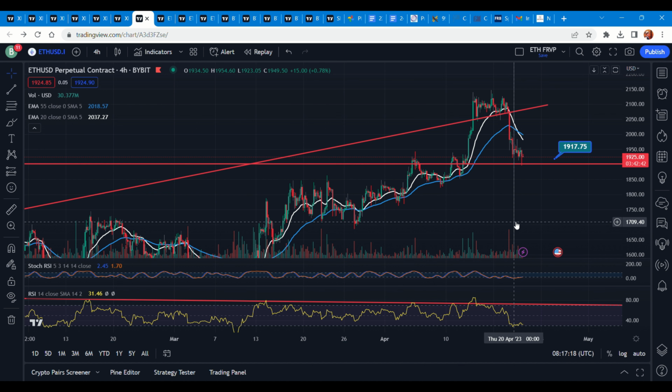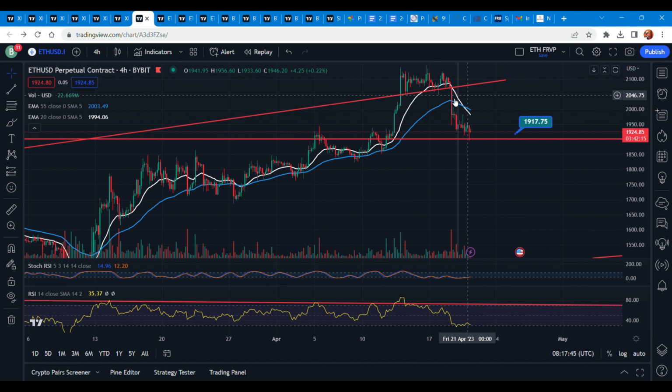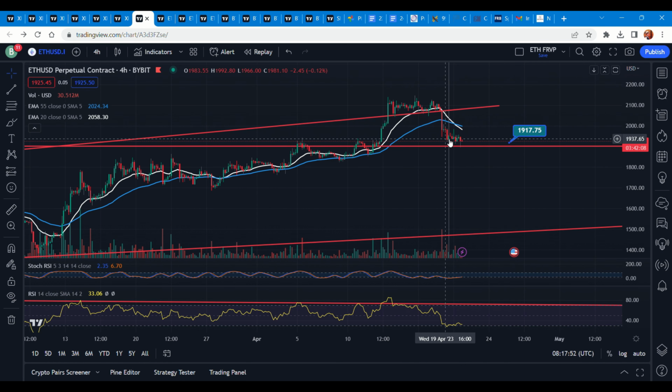Unfortunately, ETH hasn't given us backtests to get into a trade. I tried to get into a trade the same way I got into a trade with Bitcoin, and it came super close to the 0.618 and did not give me my entry. After that, I just went on watching it and stopped looking for an entry because I'm already in short positions with Bitcoin and XRP. So unless this gives me an easy entry that I could follow easily, I'm not going to try to chase it.